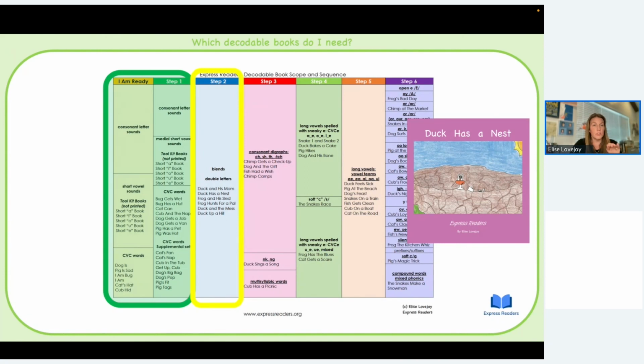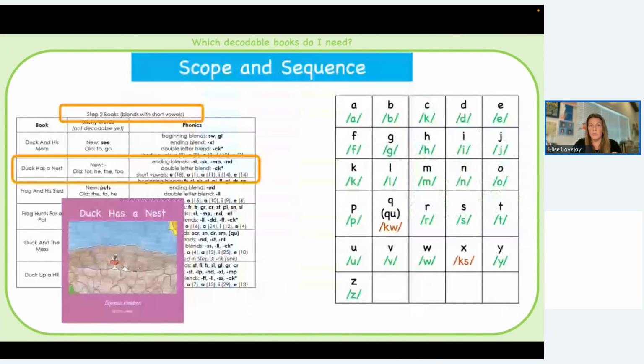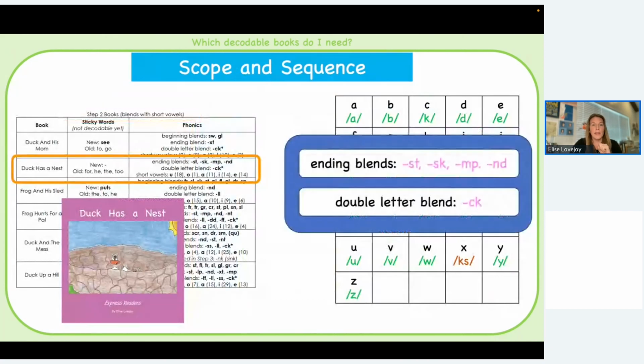And this is a much more in-depth view from our in-depth scope and sequence. And so kids need to have known that whole alphabet, but they need to be working on ending blends and double letter blends. I know I'm going to get the question, why is CK a double letter blend? In our program, we talk about it acting, behaving like a double letter blend because C and K make the same basic sound. So it's just like LL, we only say it one time.